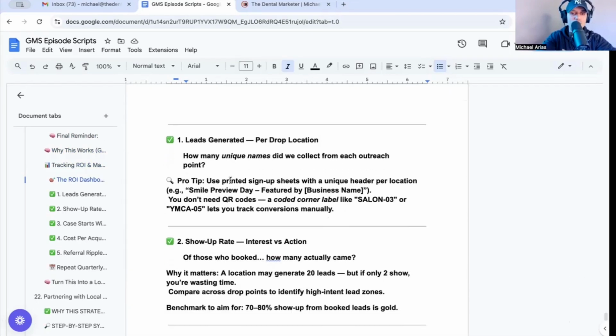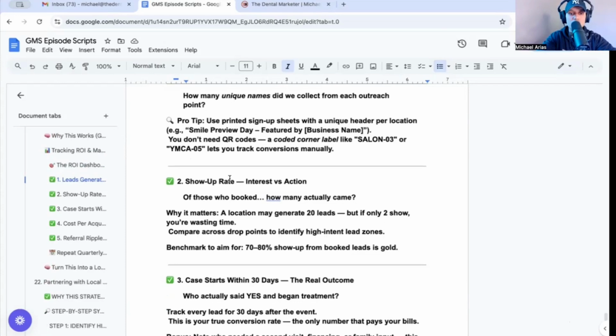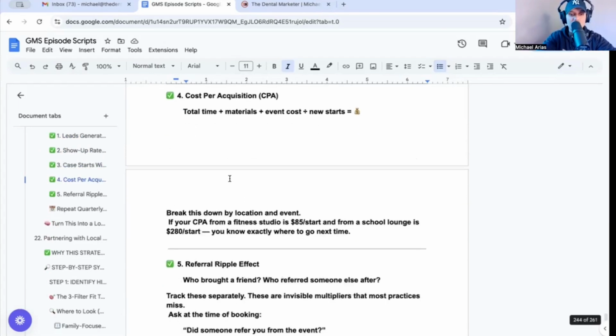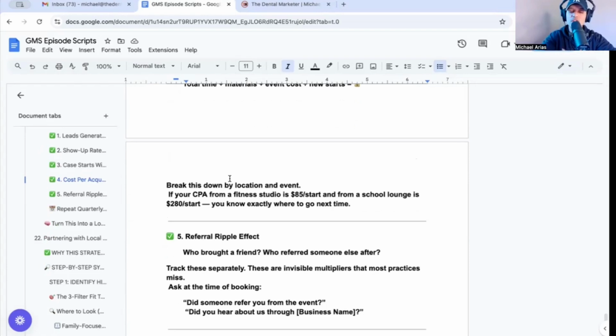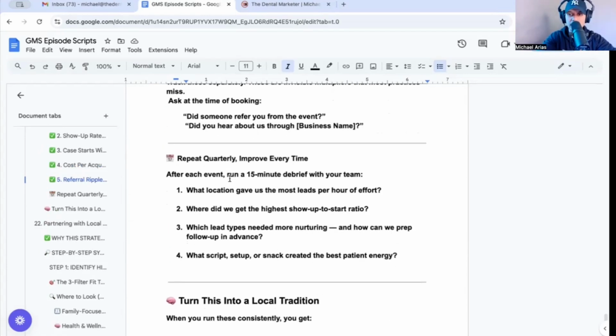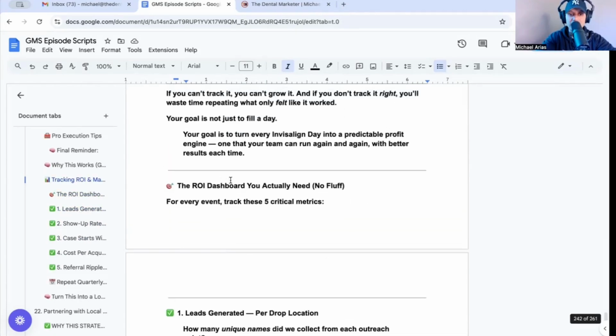It's so important you track the leads generated, the show up rate, the cases that start within 30 days, and the cost per acquisition. And finally, you want to track the referral ripple effect. And you want to repeat this quarterly. Try to do an Invisalign Day quarterly, and it improves every single time. And it will only improve every single time if you track it, okay?